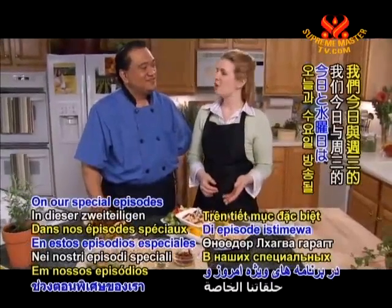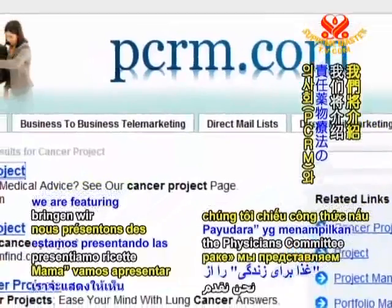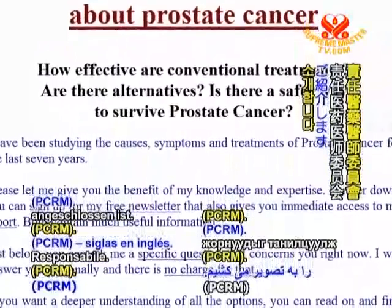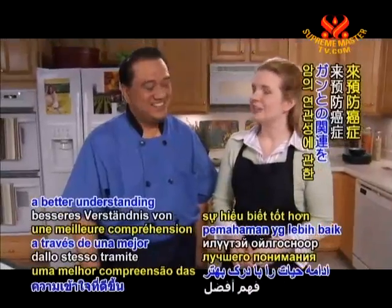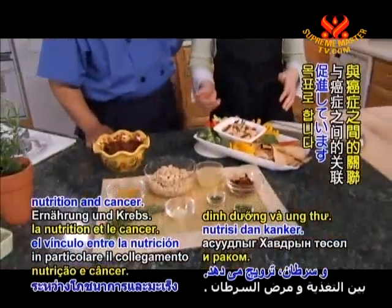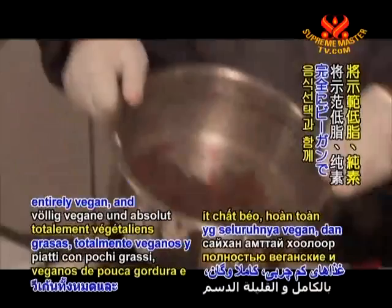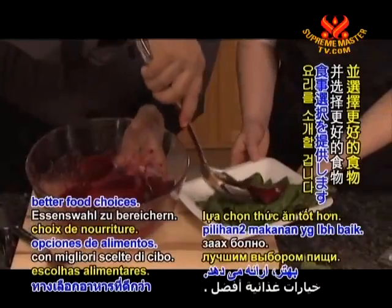On our special episodes today and Wednesday, titled Food for Breast Cancer Survival, we are featuring Food for Life recipes from the Cancer Project, which is affiliated with the Physicians Committee for Responsible Medicine, or PCRM. The Cancer Project promotes cancer prevention and survival through a better understanding of cancer causes, particularly the link between nutrition and cancer. Registered dietitian Stephanie Baina and Chef Sualua Tupelo will present low-fat, entirely vegan, and absolutely tasty dishes to enrich our health and lives with better food choices.